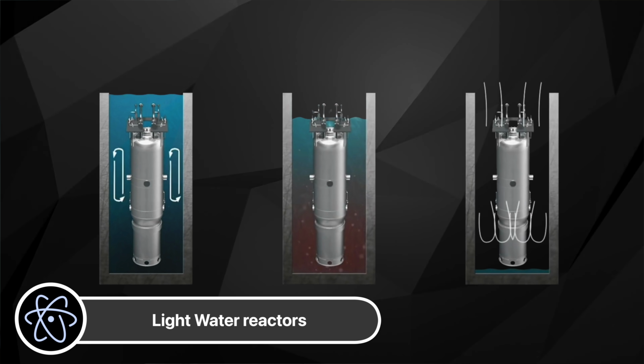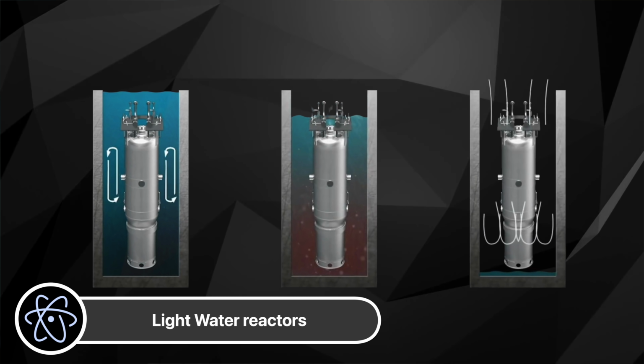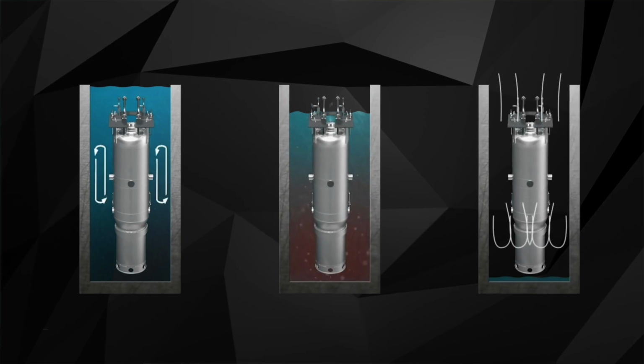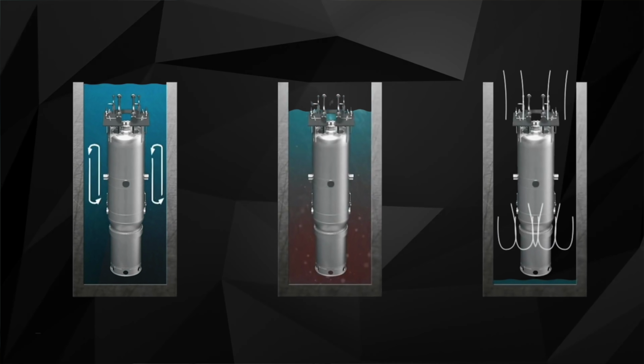There are 4 main varieties of SMRs. These are the condensed versions, but if you want to have a deeper dive into this technology, let us know in the comment section. So the 4 types are: 1, light water reactors, which use normal water as opposed to heavy water, deuterium oxide, as both coolant and neutron moderator.